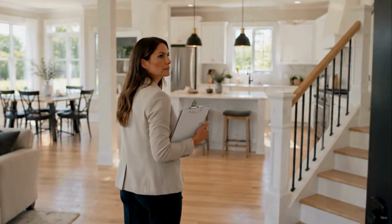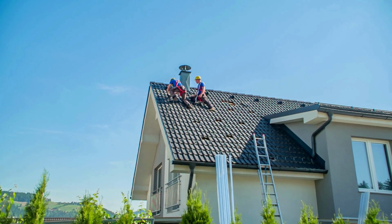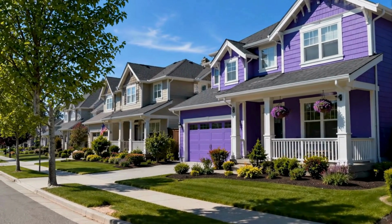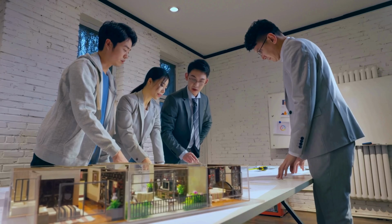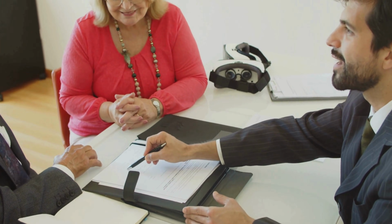Zillow has never walked through your front door. It doesn't know that you remodeled your kitchen or that your roof may need replacing, and it definitely doesn't know your neighbor painted their house bright purple. Your home's value isn't based on an algorithm. It's based on today's market, what buyers are comparing your home to, and what similar homes are actually selling for. So before you decide what your home is worth, make sure you're looking at real local market data.